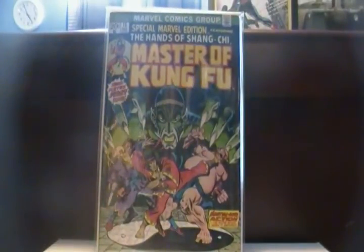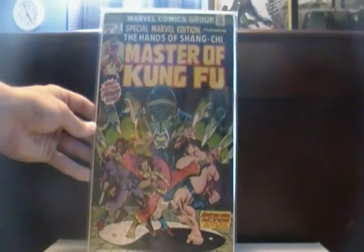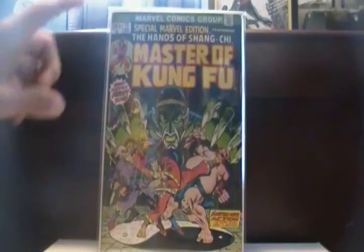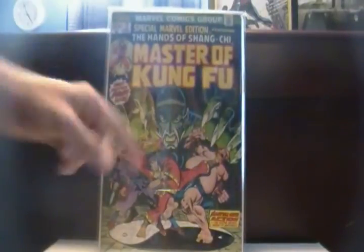Now, even before the hype about this book, even before the character was announced for the Iron Fist TV show, this book was already a pretty popular book. But yeah, really glad to have this book, and it's a really nice high-grade copy. I really like the black background for this. But yeah, all right.